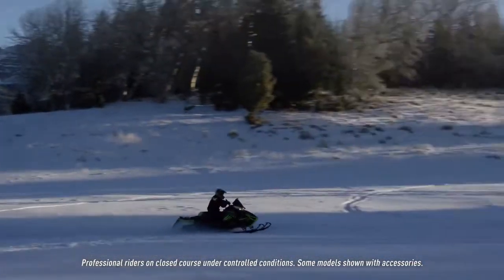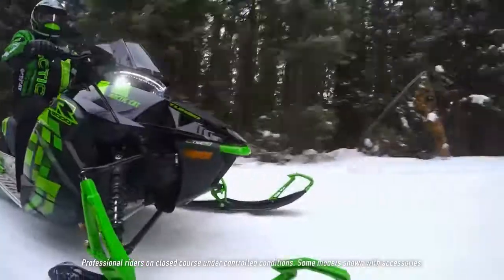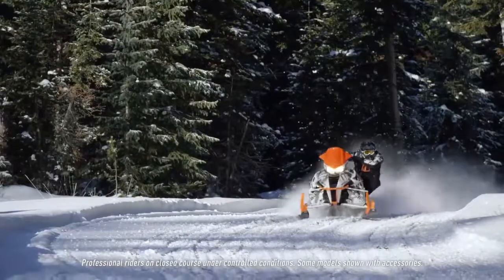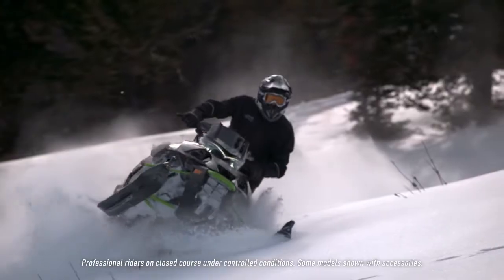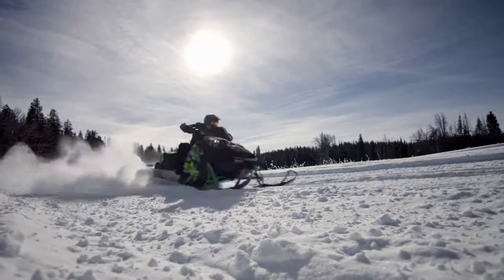Arctic Cat always commands enormous respect for our 4-stroke power lineup. Jaws will drop as the 998 Turbo shows 4-stroke enthusiasts what it means to be clean, dependable, and absurdly powerful. Our newest member of the lineup won't be stealing all the thunder.